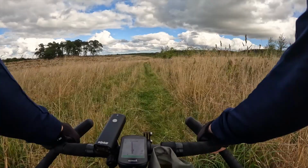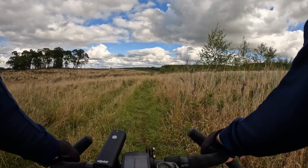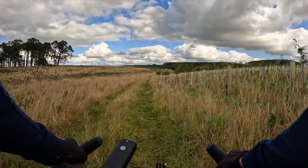This may look like a track through a field, but it's called the Devil's Causeway. Now, it's actually a Roman road, a stone-built road, although it doesn't feel like it, that ran all the way from just north of Corbridge, all the way up to Berwick, linking various Roman forts. This is before Hadrian's Wall was built.